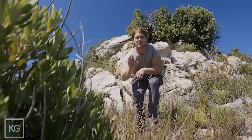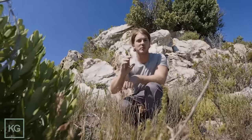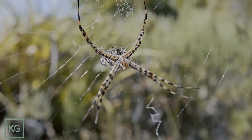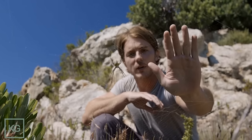The garden orb web spider. You can find them in the middle of the wilderness and you can find them in your garden. Beautifully marked, intricate little spots and colorations unique to each individual. Look at the strength of this web. Quite relaxed, the spider. Look, I can be quite close.